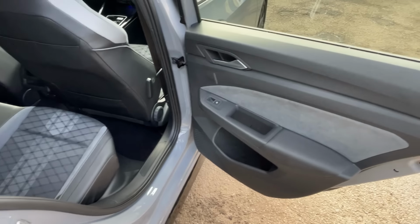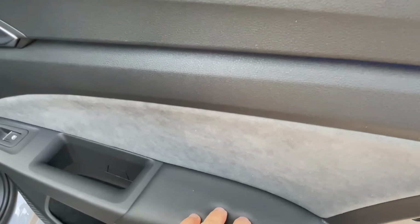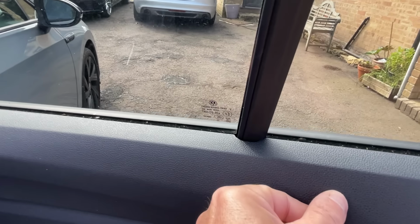Okay, so what have they done to the door card in the back? Well, there's no carbon here. We do have the Alcantara. This is pretty well padded, but it looks a little bit more basic, doesn't it? And this isn't padded at all, but it's okay.